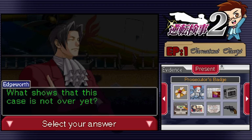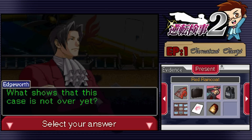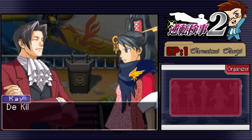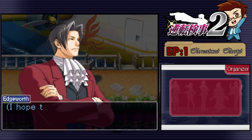What shows that this case is not over yet? I don't know. What? The calling card? Is it the calling card? It could be. That's the only thing that doesn't make sense. Because someone hired Shelly, and we don't know who. That's what it is. The killer's card. The killer still hasn't carried out his request. You mean killing the president? I hope this doesn't turn into a larger incident.